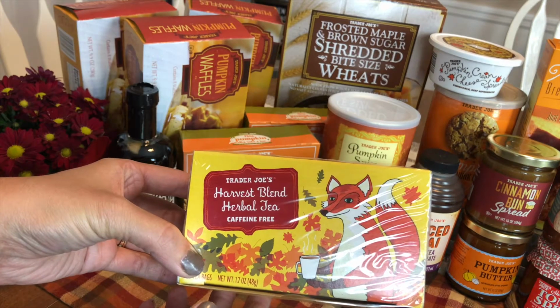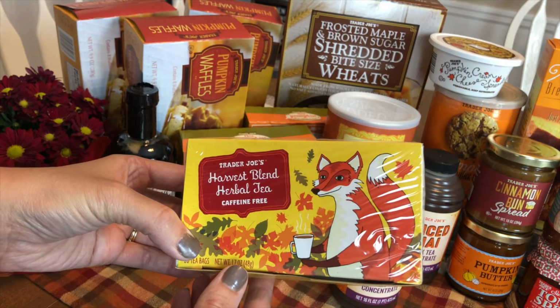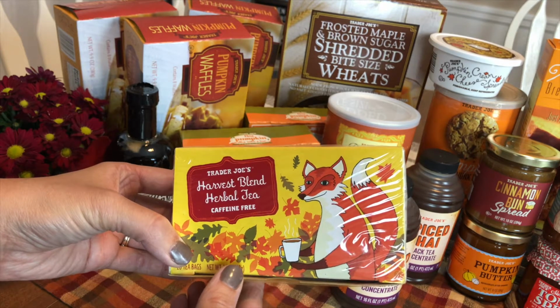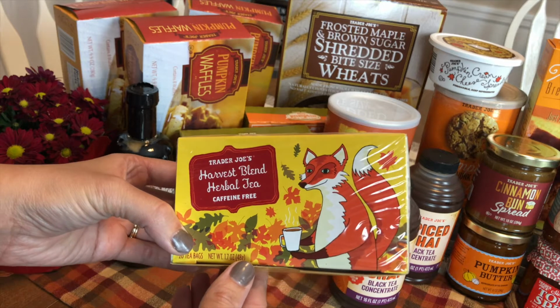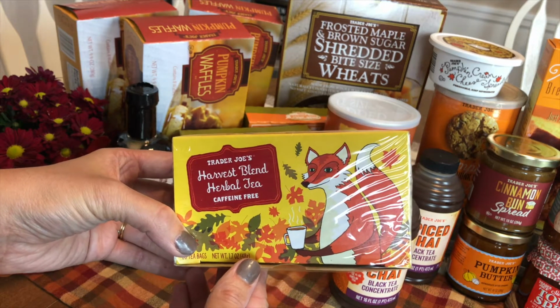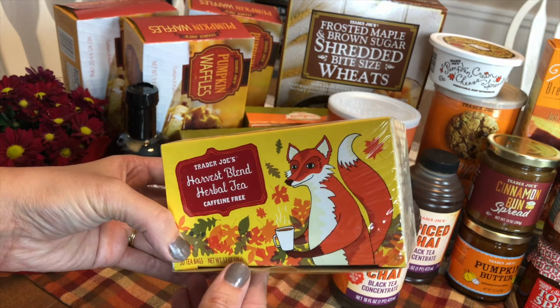This Harvest Blend herbal tea is our favorite hot tea in the Ralston house. Last year, I bought 4 or 5 boxes of this tea to get us through the fall and winter. It is my husband's favorite. Actually, it's just everyone's favorite hot tea in our house.